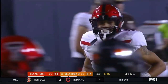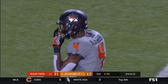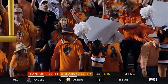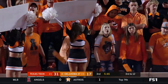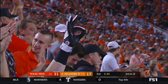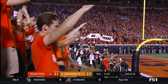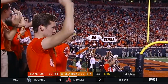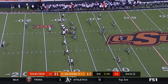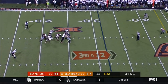A.J. Green, best corner for the Cowboys. Well, now here we go, 3rd and long, and we were always told as a defense that on 3rd and long, screens and draws, always be alert. True freshman Alan Bowman, and Tech have completed 71% of their third downs. Under pressure, and he's sacked!